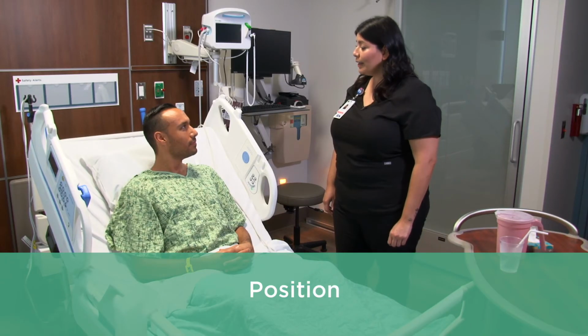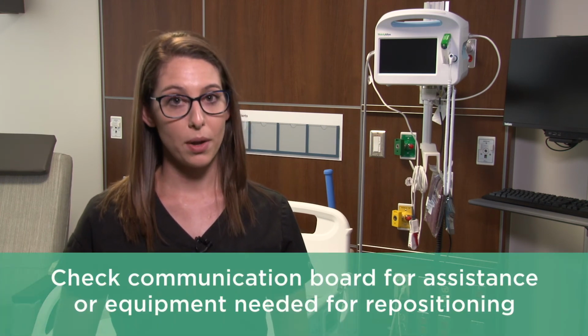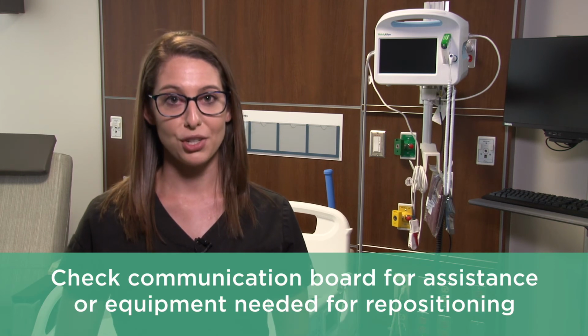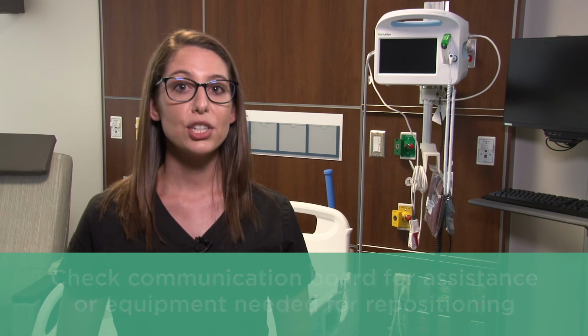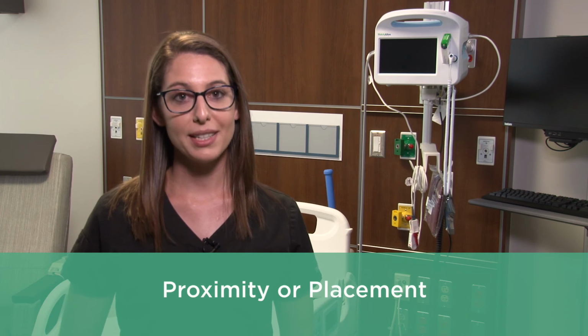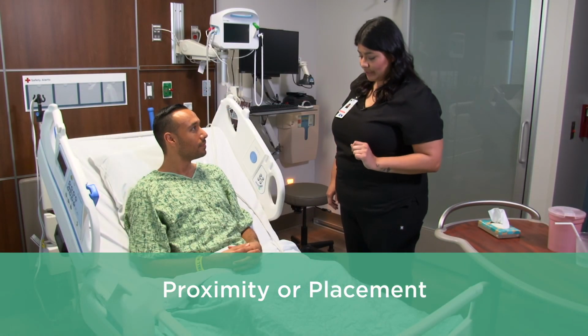Well, are you comfortable right now, or would you like me to help you reposition? No, I'm fine right now. Okay. If repositioning is needed, make sure you have the appropriate assistance and/or equipment, again based on the communication board you updated at the beginning of your shift. If the patient does not need to be repositioned at this time, you can move on to the last P, proximity or placement. Well, before I leave, I want to make sure you have everything within your reach.